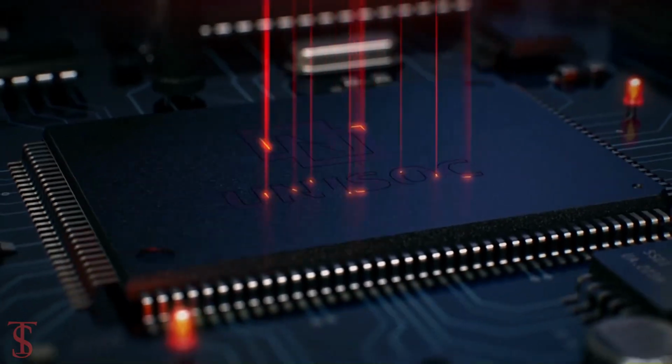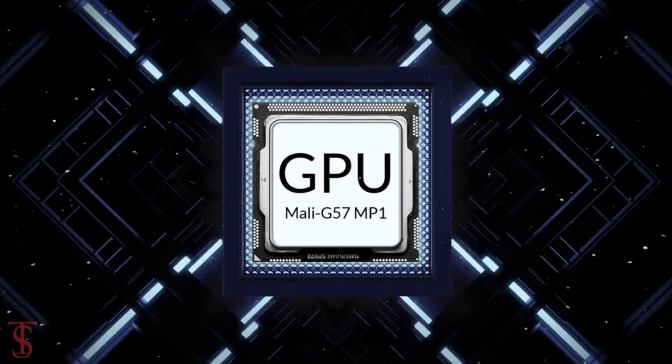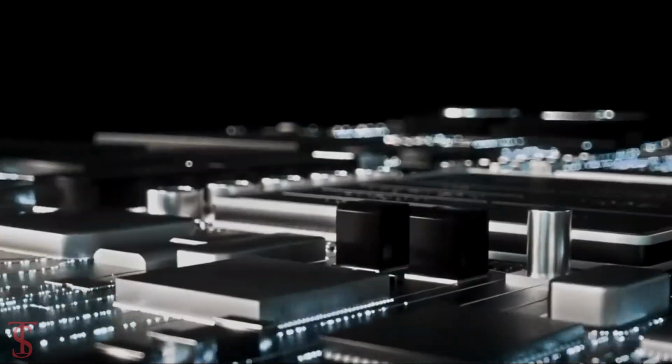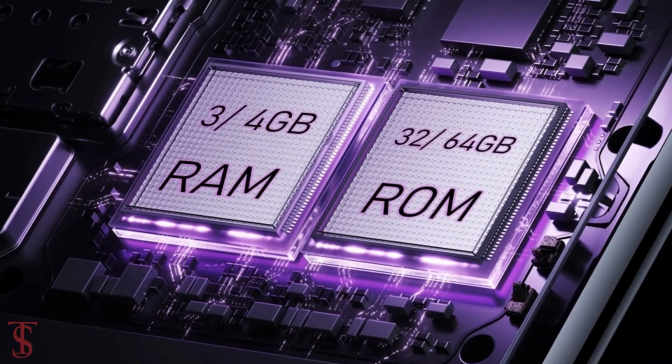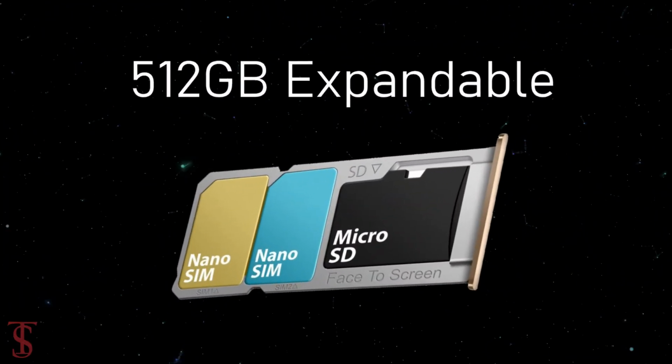The phone is powered by the Unisoc T606 chipset paired with Mali G57 MP1 GPU. In terms of storage, the smartphone packs 3 or 4GB of RAM and 32 or 64GB of internal storage that is expandable up to 512GB via a dedicated microSD card slot.